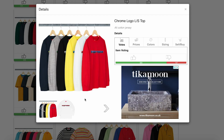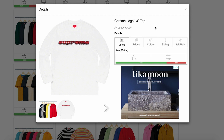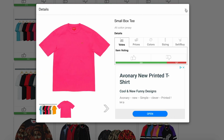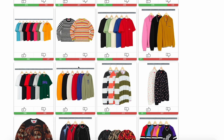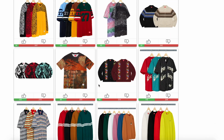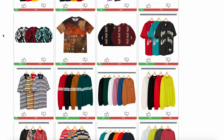This long sleeve is quite nice, I think. It's got a retro-y sort of vibe to it. You've also got the classic small box logo tees. They're quite nice, quite discreet, and nice to wear, so they're not too bad. And then for the rest of these, really looking through them, they're all a bit tragic.